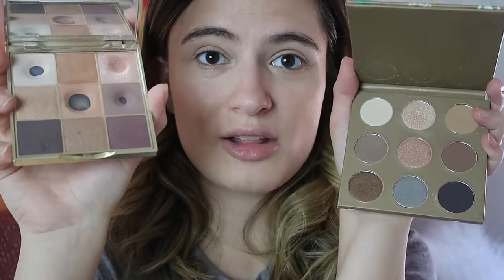I think you guys can tell the 4 shades that I use the most because they are the most used shades in this palette. I definitely love this one, and I love the neutral colors, which I think are perfect for every day. And in a very similar vein, I wanted to show you the Winky Lux Coffee palette.